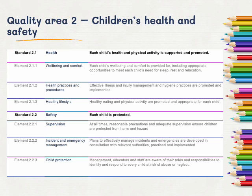Standard 2.2 looks at the safety part of it. Quality area 2 is children's health and safety. First part, health. Second part, safety. And safety is making sure that each child is protected. Our 3 elements under standard 2.2 are, first of all, supervision. This is where you have your ratios of adults with certain levels of qualifications to each of the children, depending on the age of the children and the setting that you're in as well.